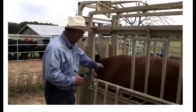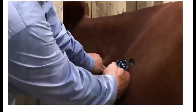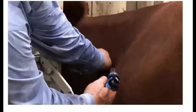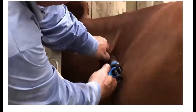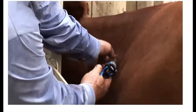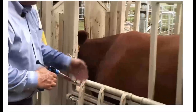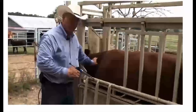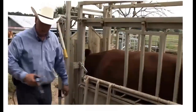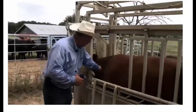So I have a little video here just to show some technique on giving a sub-Q injection. So just pull that hide out. You can go in and push into the tent there, or some people will actually pull the hide over the needle, which is what he did there that second time. Comes down to personal preference. For me, it's a whole lot easier just to tent the skin and go in with the needle rather than trying to pull the hide over the needle. But whatever works best for you. I'll play that back here so you can see that one more time.